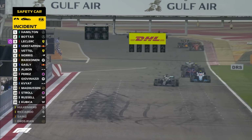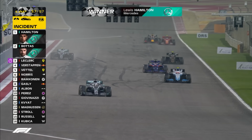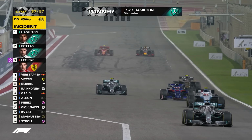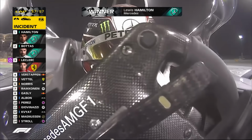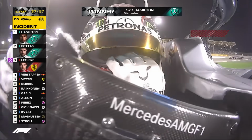Lewis Hamilton wins the Bahrain Grand Prix. Valtteri Bottas comes home in second place. Charles Leclerc gets his first podium in Formula One. It should have been his first victory, but it was cruelly taken away from him through no fault of his own. Sebastian Vettel, fifth place only after his spin after Lewis Hamilton passed him.